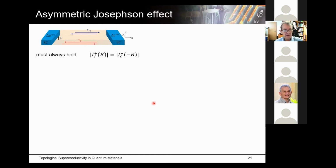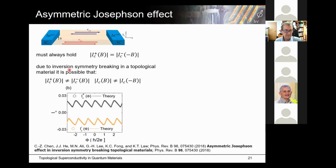Okay, we also find something in addition. We find some asymmetry. The Josephson effect is asymmetric. That means if you measure the critical current in, say, the positive direction, and you measure it in the opposite direction, then this should always hold. If you measure the current in a negative direction, but at negative field, then you reverse time. Current flows backwards, but also the magnetic field is backward, then this should always hold from time reversal symmetry. Now, if you break some other symmetry, like inversion symmetry, then in a recent paper it has been proposed, they call this the asymmetric Josephson effect, that the critical current as a function of magnetic field, which is usually assumed to be the same for positive current and negative current, and the same for positive and negative magnetic field, can differ.